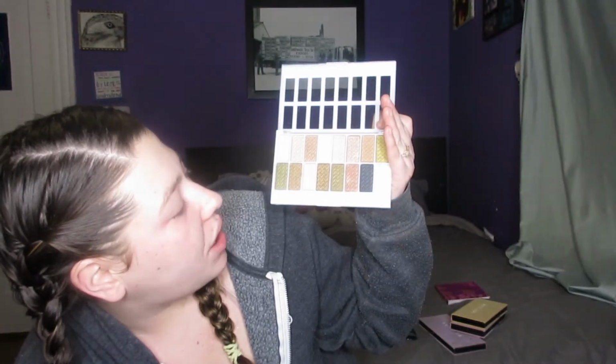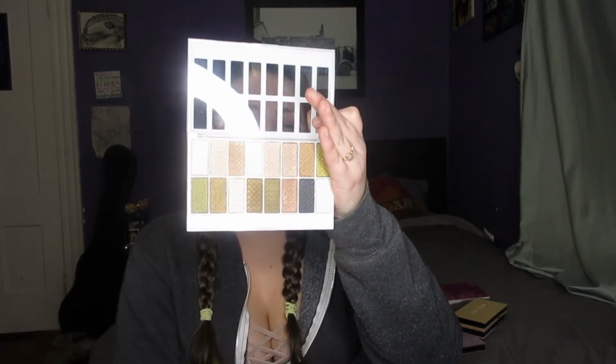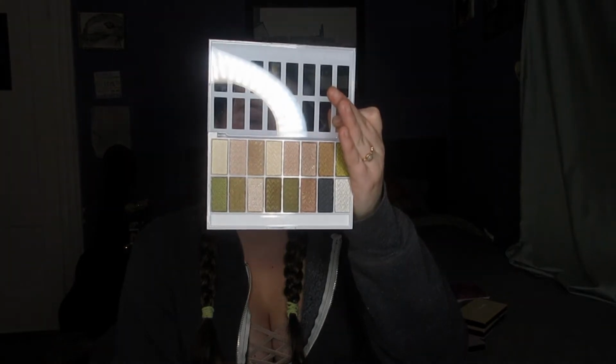So next, I do have another LA Colors eyeshadow palette. It is a 16 color eyeshadow palette, and it's, again, more like nude kind of greens almost, which I do appreciate. I do not do a lot of green looks, and I'm trying to branch out. I haven't really tried this palette out yet. I think I'm scared, but I do want to try this out.